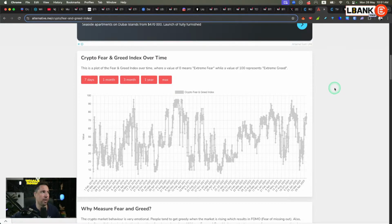The other thing that you want to look at is the crypto fear and greed index, which sometimes feels like it doesn't work, but historically it has actually provided really good results. And I think when used in combination with other charts, like I'm showing you right now, this becomes very, very valuable. So as you can currently see, we are situated at 73. So we are in the greed zone, but we're not yet in extreme greed.